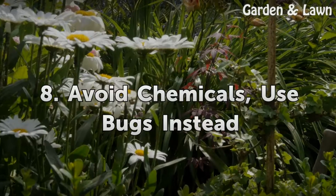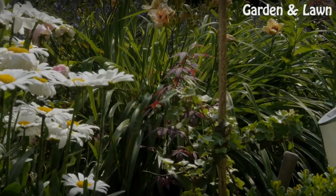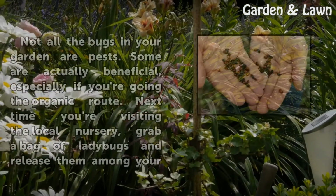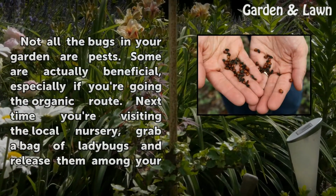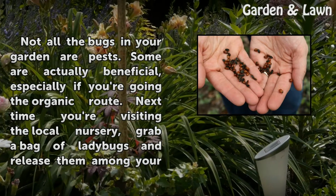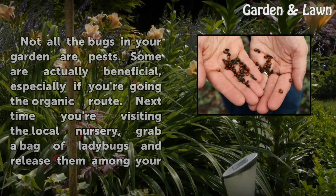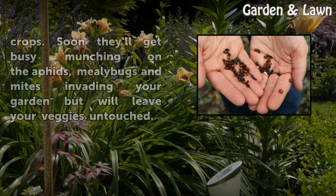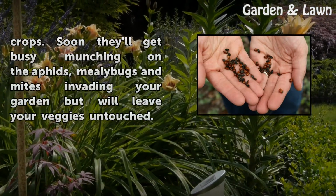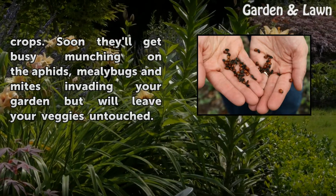8. Avoid chemicals, use bugs instead. Not all the bugs in your garden are pests. Some are actually beneficial, especially if you're going the organic route. Next time you're visiting the local nursery, grab a bag of ladybugs and release them among your crops. Soon they'll get busy munching on the aphids, mealybugs and mites invading your garden, but will leave your veggies untouched.